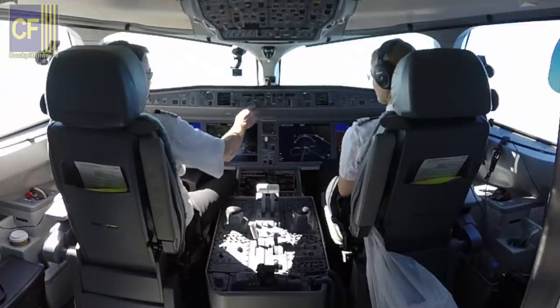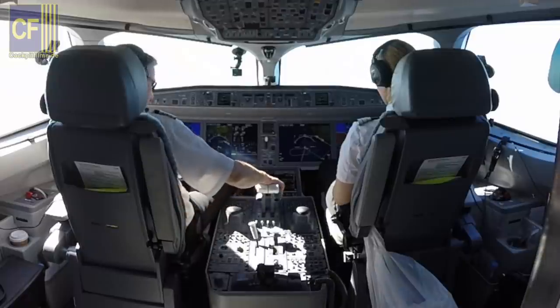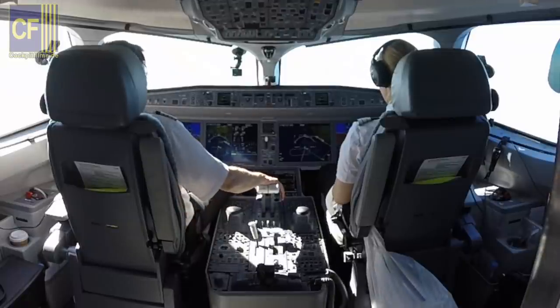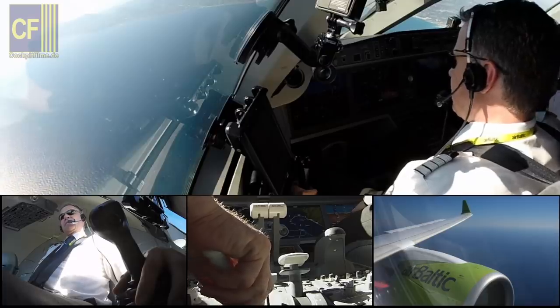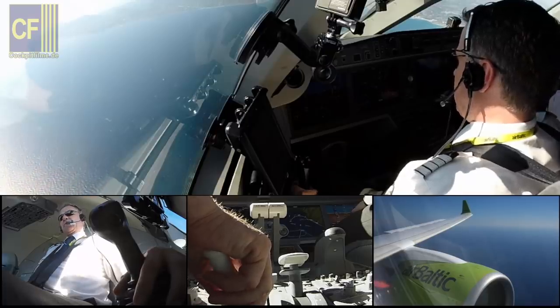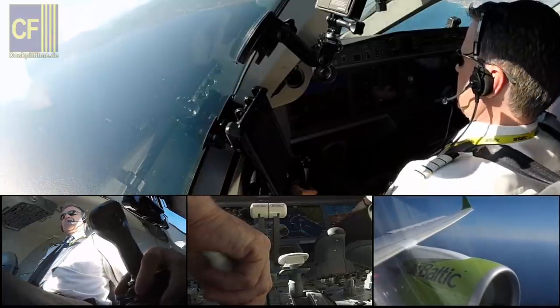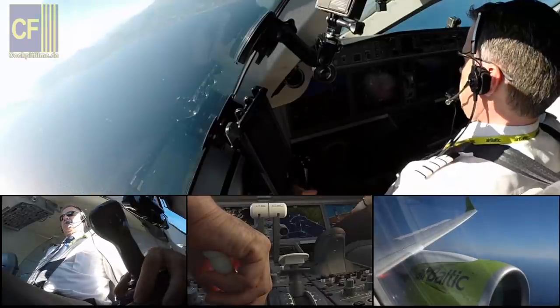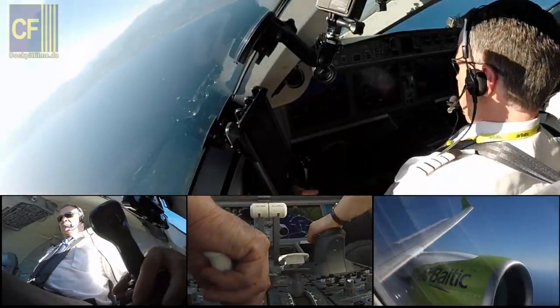So we can arm the approach basically. Yep. So that's done. Approach FMS 1. Checked. Yes. Heraklio approach, Kalimera. Heraklio 40 Bravo. Passing level 112, climbing level 150. Kalimera, Kalimera 40 Bravo. Radar contact.